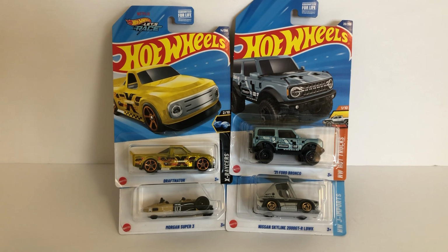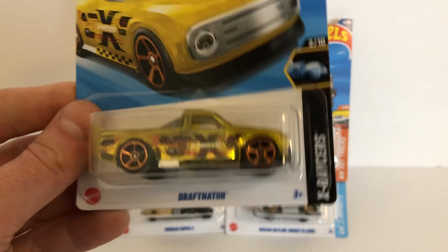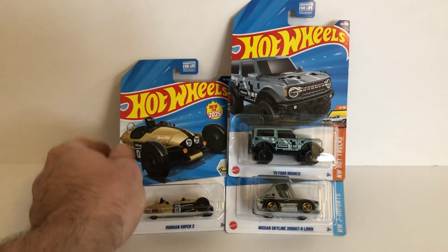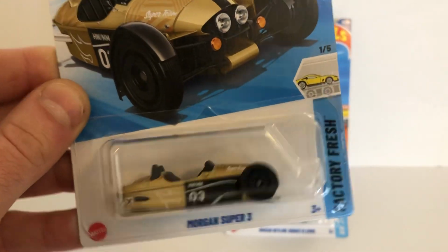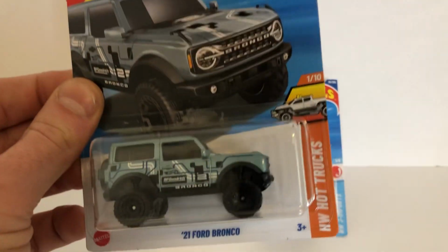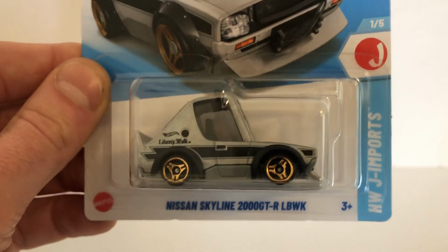This is Corey's DieCast coming at you again, this time around with the latest batch of Kroger exclusives for cars per usual. Was able to find all of these this weekend. Not sure what order they technically came in, but first one, Draftnator fantasy model. Believe that's a Ryu Asada design. We've got a Morgan Super 3, which is a new model this year. Third one, we've got a 21 Ford Bronco. And number 4, we have the Nissan Skyline 2000 GTR Liberty Walk, the tuned version.